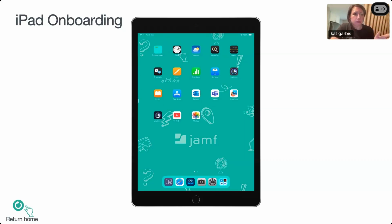And this is it. We skipped a bunch of setup steps. It never asked for an Apple ID. It never asked to restore from backup. It never asked for any of these things because we as the IT team said, we're going to skip this. We've got custom configuration. And that's what makes it really easy. I want to show you the Mac example next.